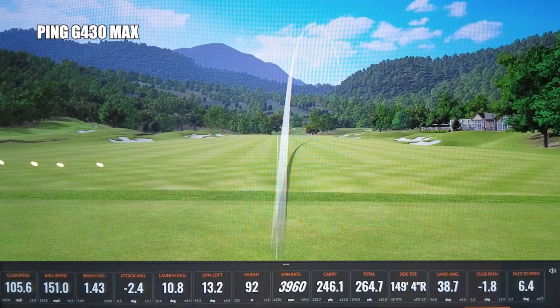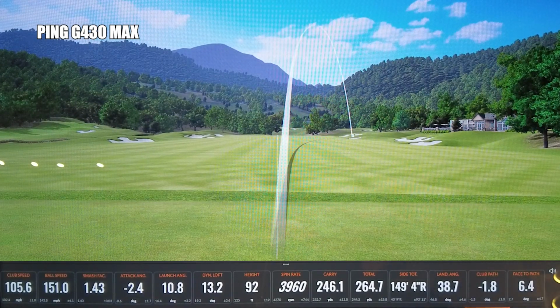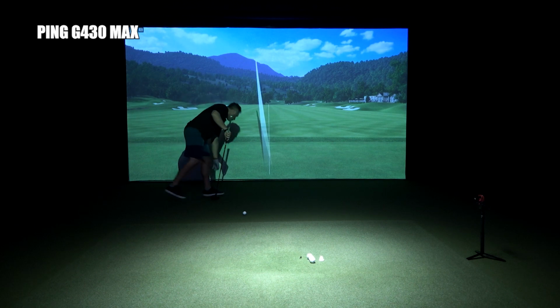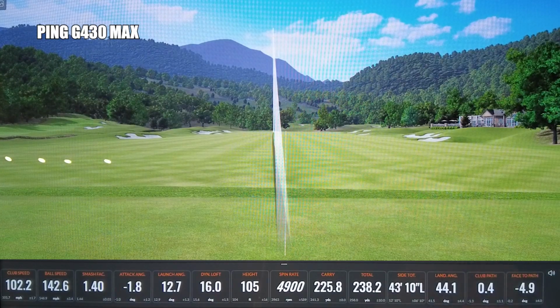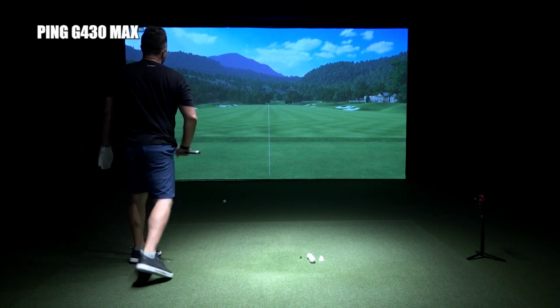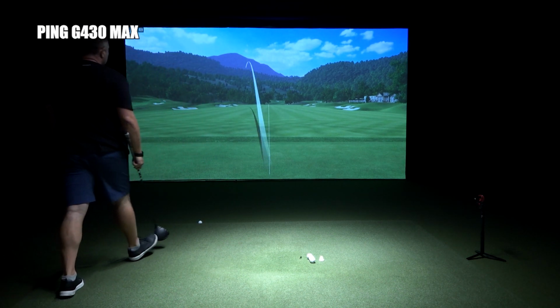Highest ball speed of the day right there so far. I felt low in the face. I don't know if that's good or not. Yep. Perfect. It felt low. It was low. Club head speed is what we needed though. Okay.